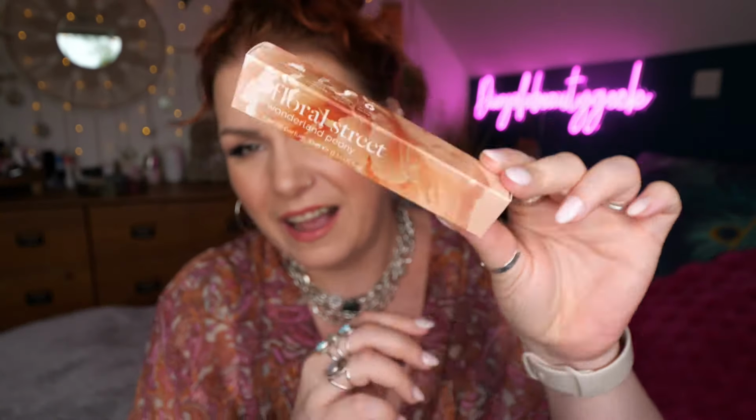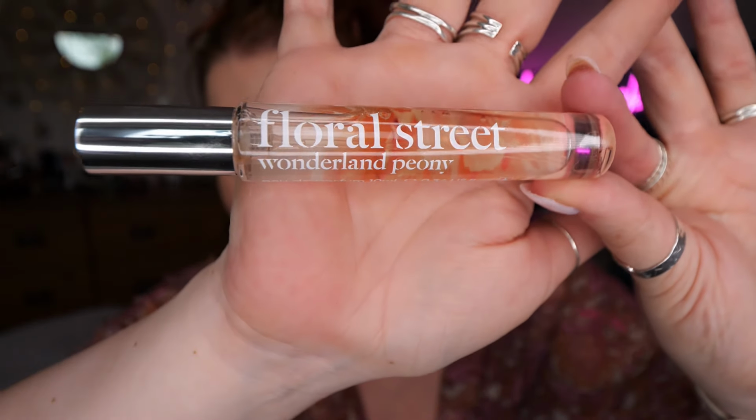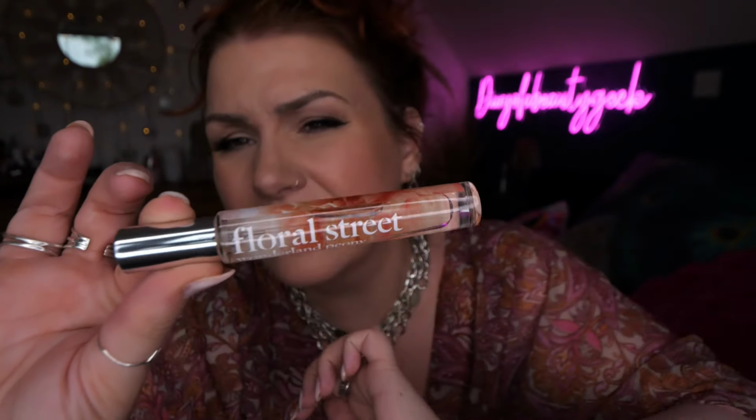Next on to another perfume which is in the discovery set, and this is Wonderland Peony. It's 10 mils, and you can buy these. I think they're £20 each for the 10 mil versions. But look how beautiful these bottles are. You can see through it. Really pretty. I do like this one as well.